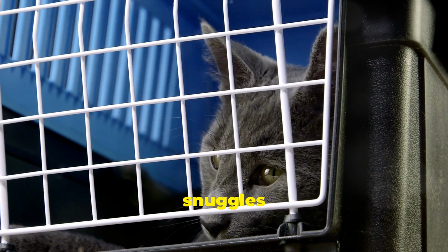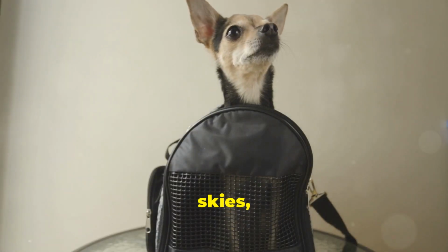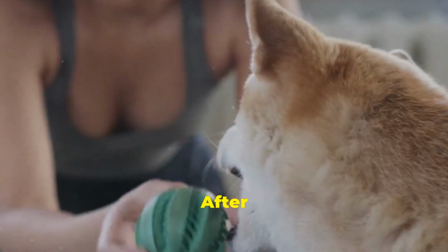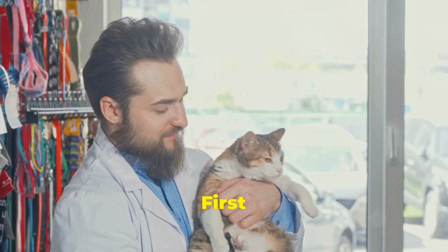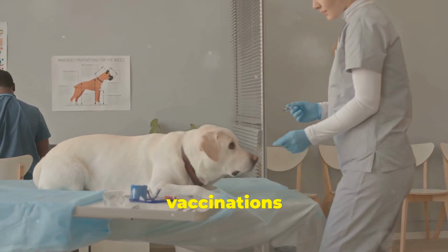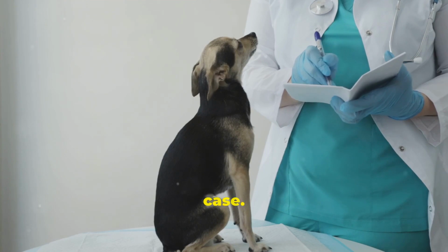Safety first, snuggles later. Prepping your furry co-pilot. Before you hit the road or take to the skies, it's crucial to make sure your furry friend is ready for the journey. After all, a safe pet is a happy pet and a less stressed owner. First things first, a visit to the vet. Make sure your pet is up to date on vaccinations and has a clean bill of health for travel. Grab a copy of their records, just in case.